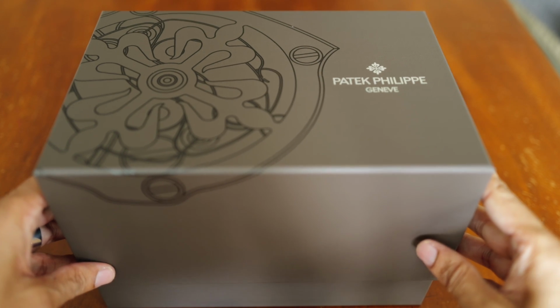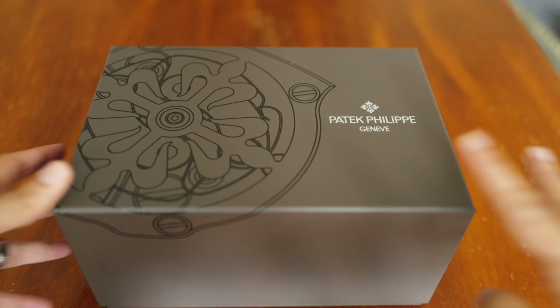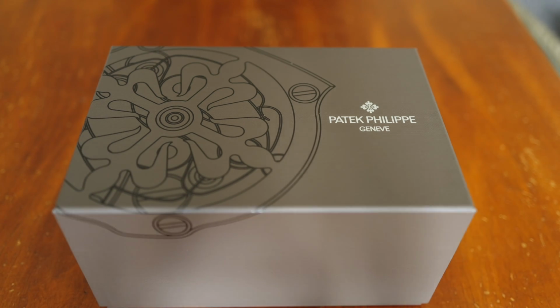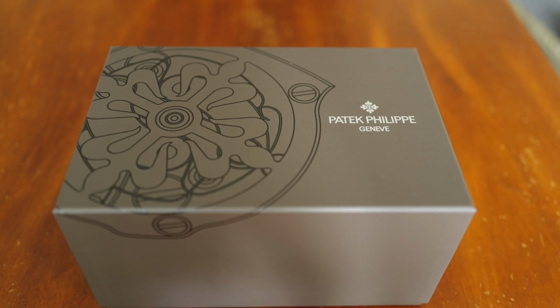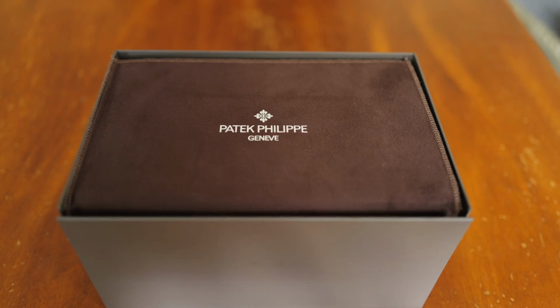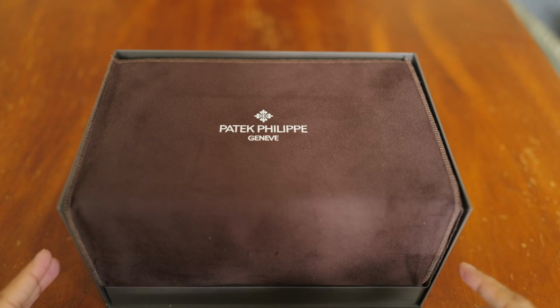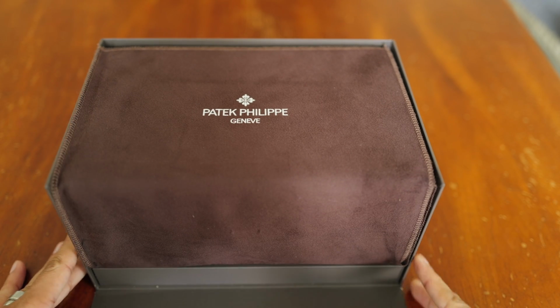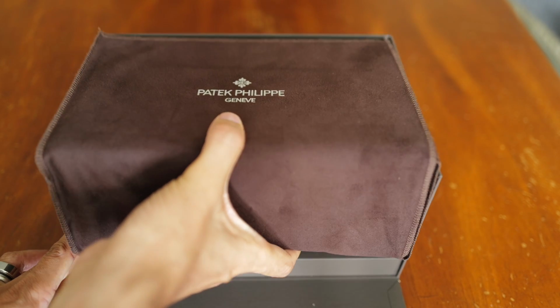Moving on to the 5205G, I'll take the chance to talk about the boxing and the presentation because that's also part of the Patek ownership experience. Both of my watches came in the exact same box, even though the annual calendar was more expensive than the Calatrava. As far as I know, they make no distinctions across the line, and every Patek comes with the same type of box. The familiar brown outer box and that nice cloth covering, which covers that highly polished, high quality wooden inner box.